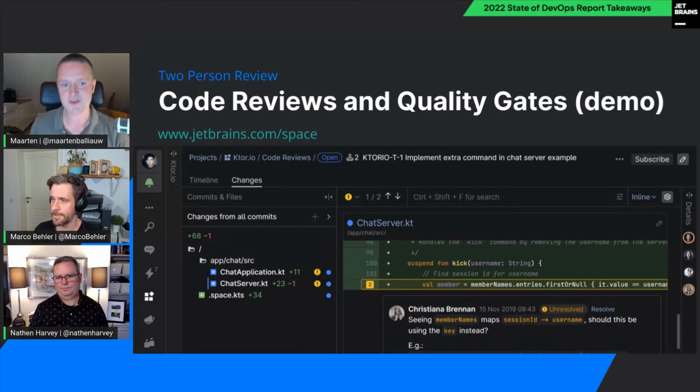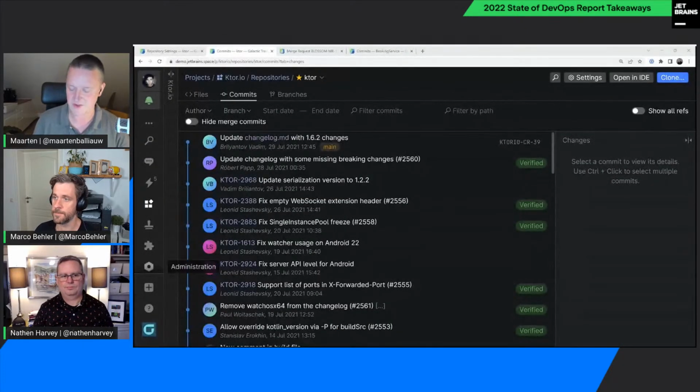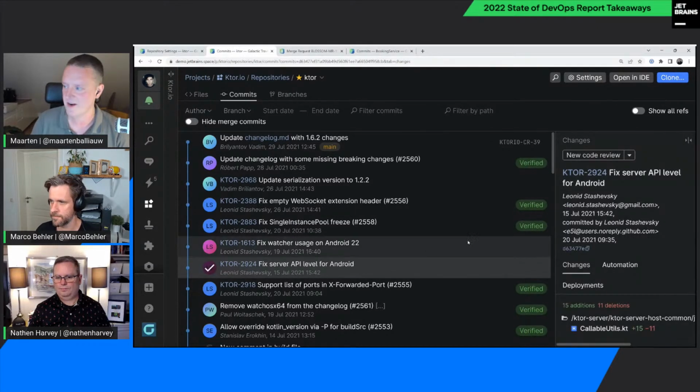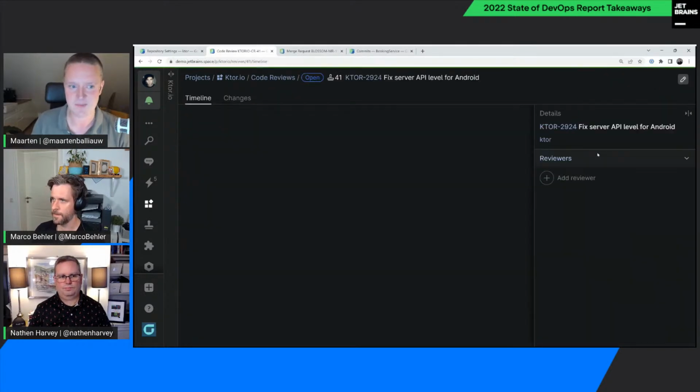So let's maybe switch to my screen again, and let's have a quick review of code reviews in Space and what you can do there. So again, this is one of the repos that I have in Space, and let's maybe do a post-commit review. At any point in time, I can look at a commit, see the changes there, and start a new code review. I can start a code review from here, or I can add it to an existing review. Maybe if you have multiple commits that you want to review in one go, you can also add them into a new review. But let's just start a new one, and let's see what happens then.